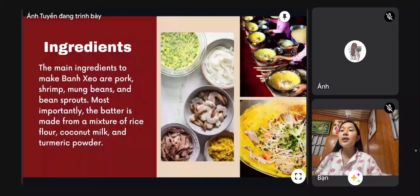To talk about ingredients, the main ingredients to make Banh Xeo are pork, shrimp, mung bean, and bean sprouts. Most importantly, the batter is made from a mixture of rice flour, coconut milk, and turmeric powder.